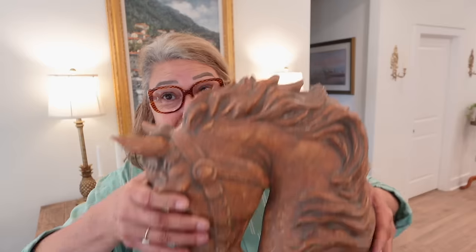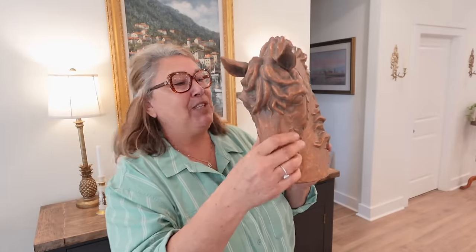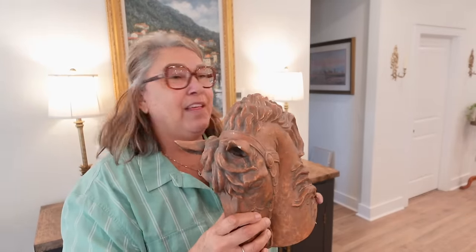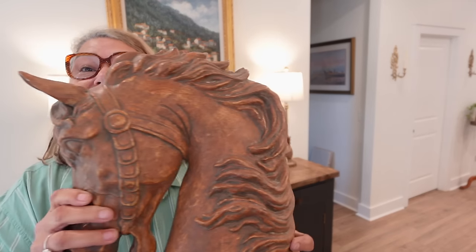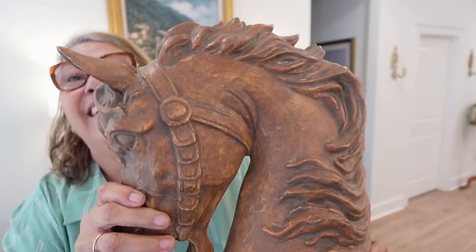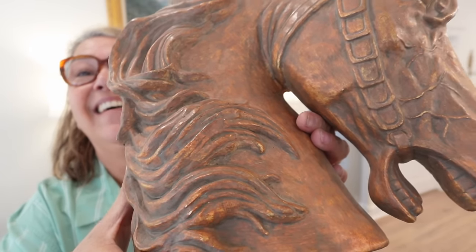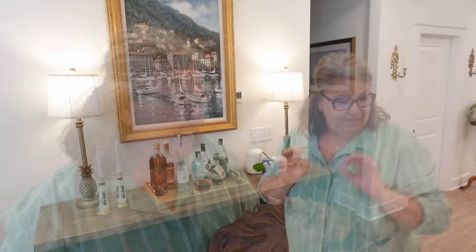I've been looking for a horse bust to put on my sofa table. And as we were checking out at the antique mall, look what I already found. Look at this, you guys. How much was it, babe? $35. Look at the detail on him. Oh, so pretty. I love him. Oh, so good. That is it. That's all we got at the antique mall.